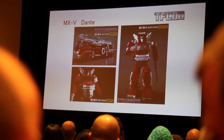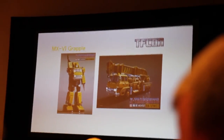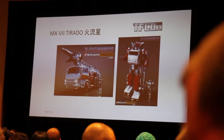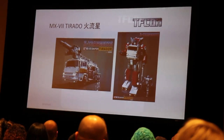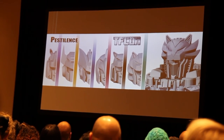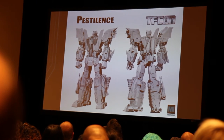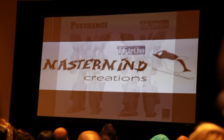Dante, they have their prototype in the case. They'll also have their other versions as well. Da Vinci, the Master Builder. And Tirador, the Target Master. Mech Ideas, they're going to be doing their own version of Lyle Kaiser as well. If anyone's ever had their figures in hand, they're just incredible. But it's a good looking, bigger, detailed looking figure.